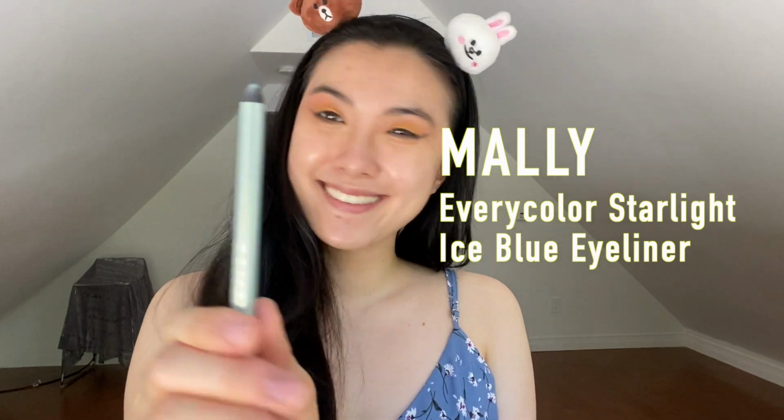Next, to brighten up that blue color a little bit more, I'm going to take a light blue glittery eyeliner to go over the shape that I just drew, and add some of that blue eyeliner to your lower waterline as well. This will really bring a pop to your eyes.